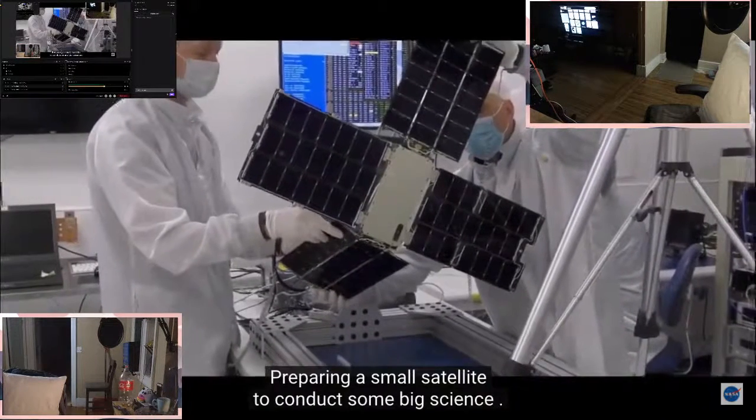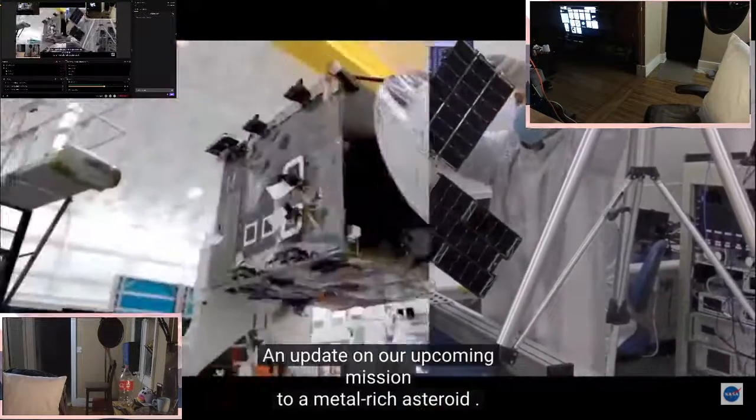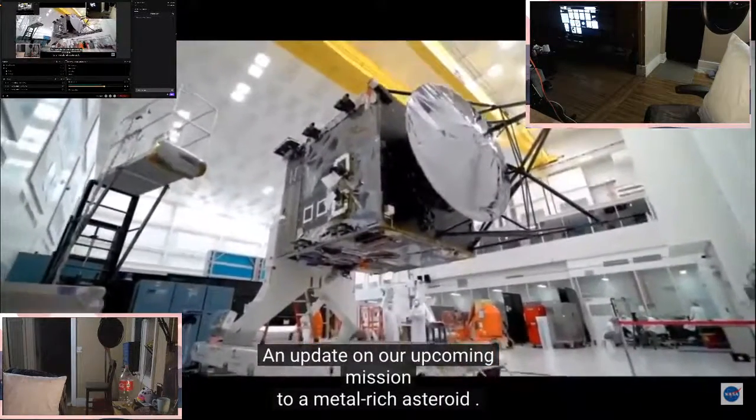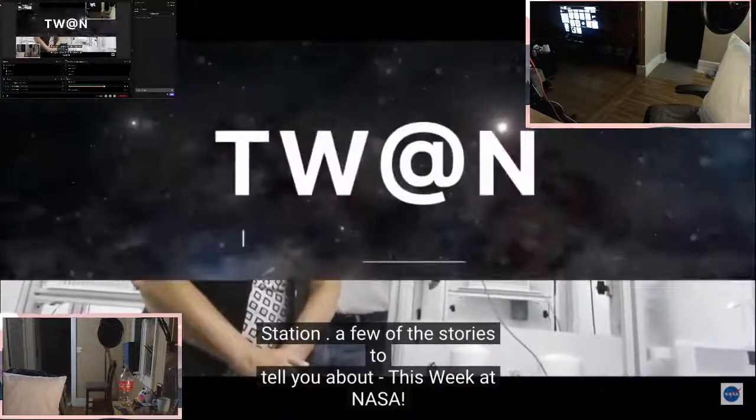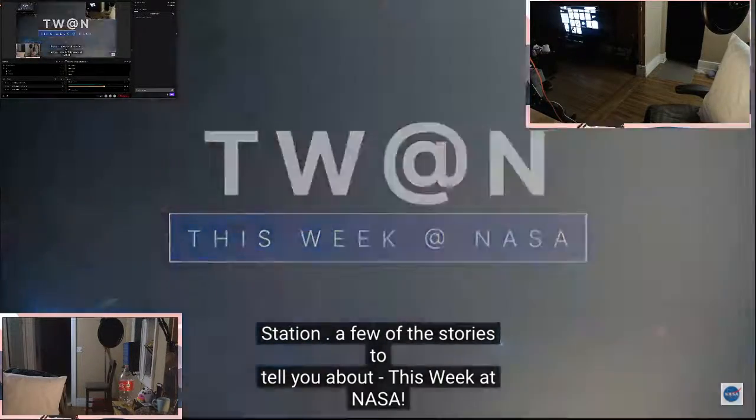Preparing a small satellite to conduct some big science, an update on our upcoming mission to a metal-rich asteroid, and a new director for the International Space Station. A few of the stories to tell you about this week at NASA.